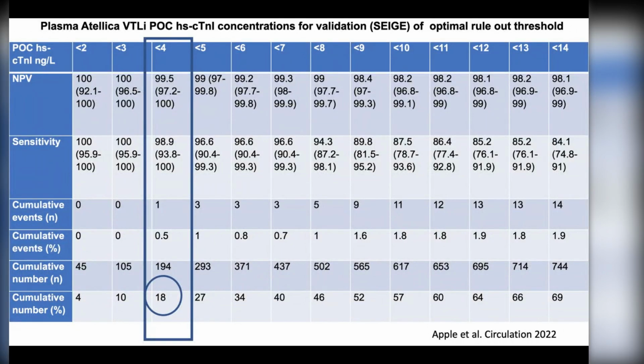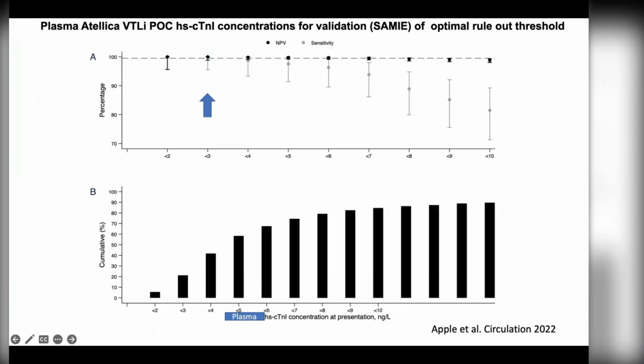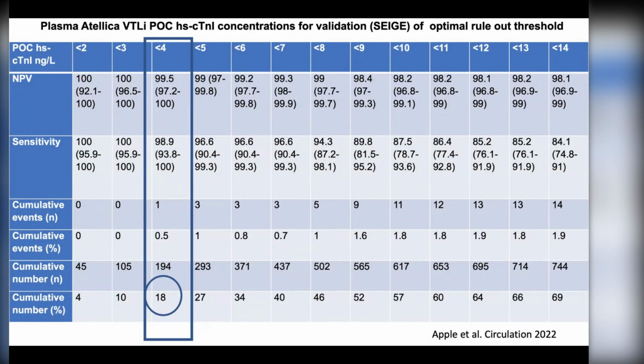When we focus in on the data, there's a lot of data on the slide, and we felt strongly that we were going to show data for all the potential cutoffs for negative predictive value and sensitivity. While some people will focus just on the 99.5% negative predictive value, which we found, and I show you our 95% confidence intervals, our sensitivity was 98.9%, and we only saw an 18% rate of potential discharge at that rate. And you can see here we had one event that was missed in this population.